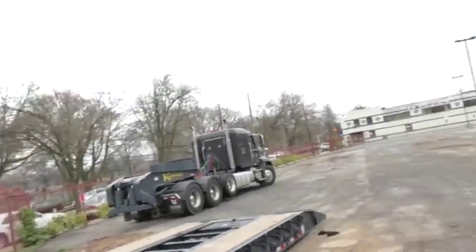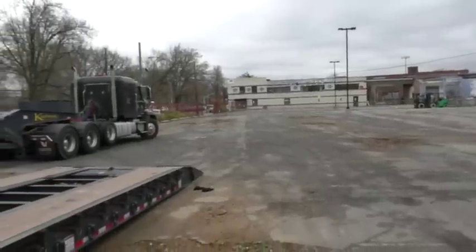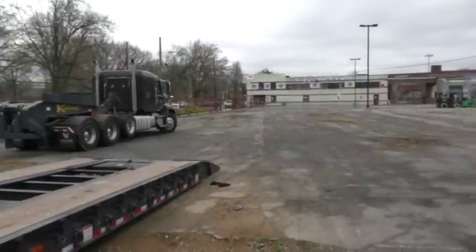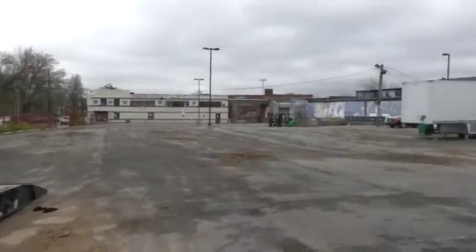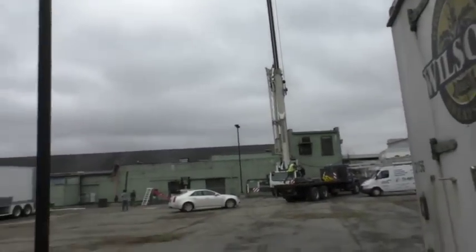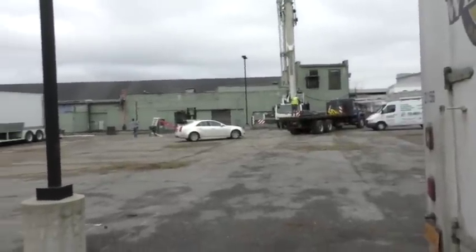There used to be a building here, I guess, and they demolished it, and now the movie people are using this to park vehicles, you know, from out of town. And they're doing something over there with a crane. Oh, they lifted some kind of an air conditioning unit or something.